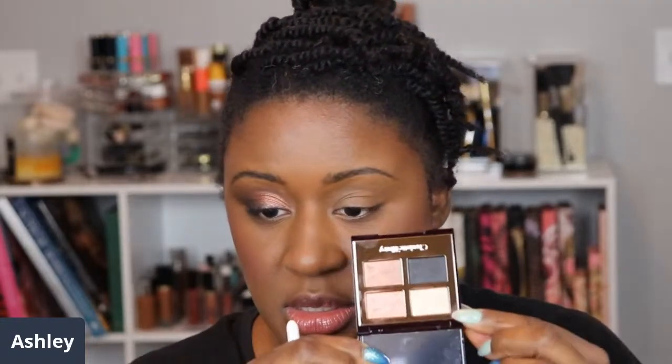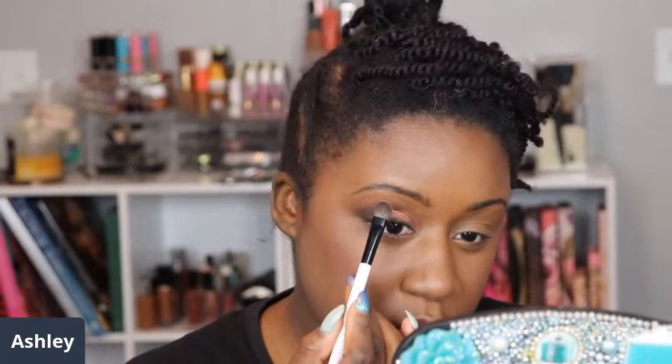Okay, I'm going to take the same brush and use the prime shade, which is the lightest shade in the palette. This shade here. And put that on my brow bone and inner corner. Okay.